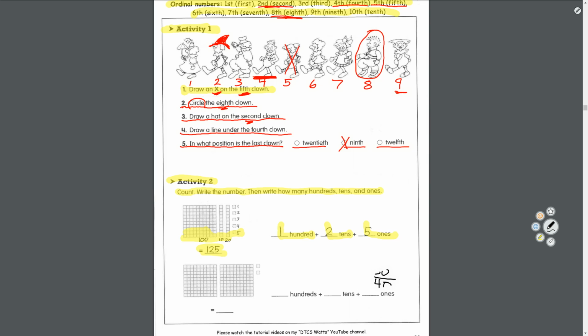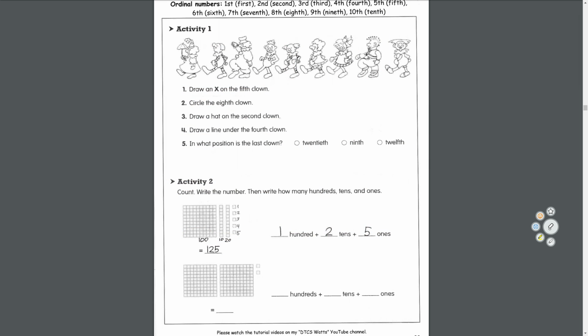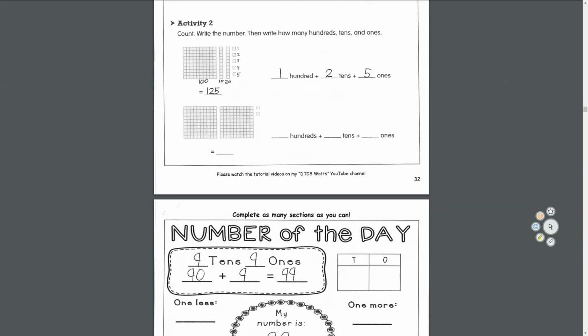Let's do the bottom one. How many hundreds do we have? 1, 2 hundreds. How many tens? 0. There's none of them. And how many ones? 1, 2. So we have 202. Okay, let's go on to number of the day. And then we'll listen to Pig Detectives on Epic Books.